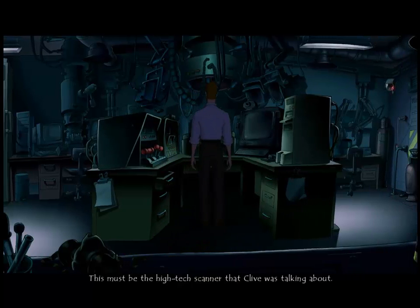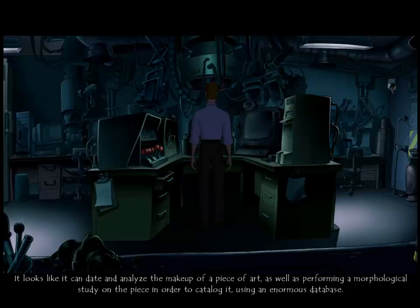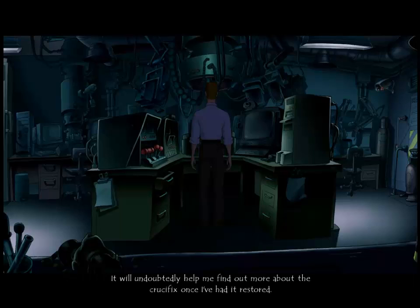This must be the high-tech scanner that Clive was talking about. It looks like it can date and analyze the makeup of a piece of art, as well as performing a morphological study on the piece in order to catalog it using an enormous database. It will undoubtedly help me find out more about the Crucifix once I've had it restored.